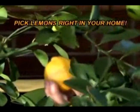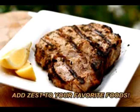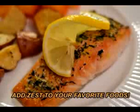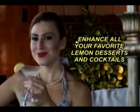Right in your own home, pick luscious, tangy lemons for all your favorite gourmet dishes. They add zest to pork, chicken, seafood, and more. And because Meyer lemons are naturally sweeter than other lemons, they'll enhance all of your favorite lemon desserts and cocktails.